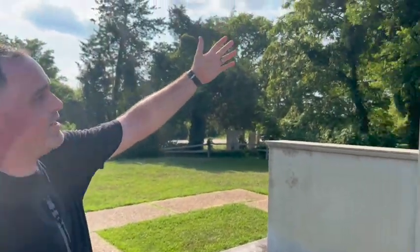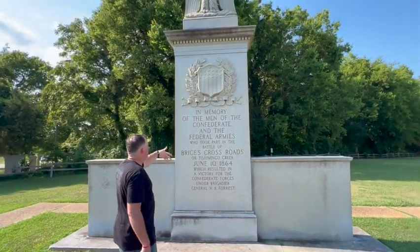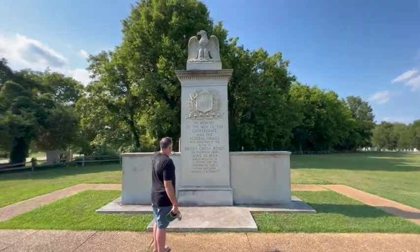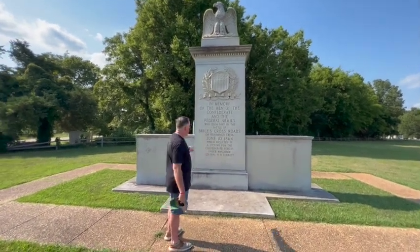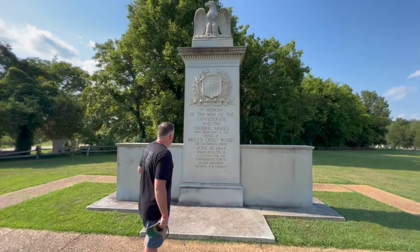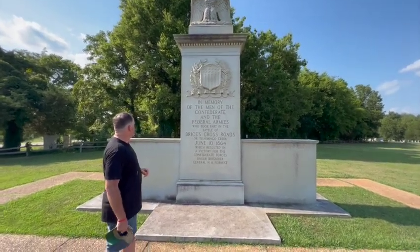But this monument was erected by the Department of Interior to commemorate the battle, in memory of the men of Confederate and Federal armies that took part in this battle at Brice's Crossroads, or Tishomingo Creek, as the Confederates called it, June 10th, 1864, which resulted in a victory for the Confederate forces under Brigadier General Nathan Bedford Forrest.